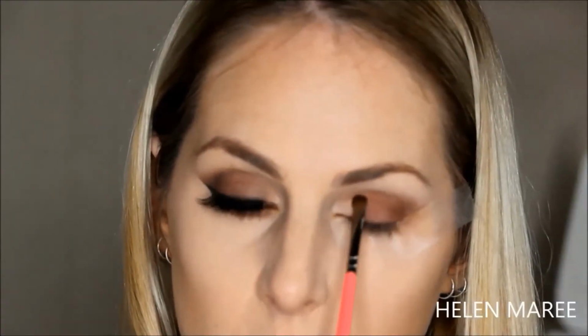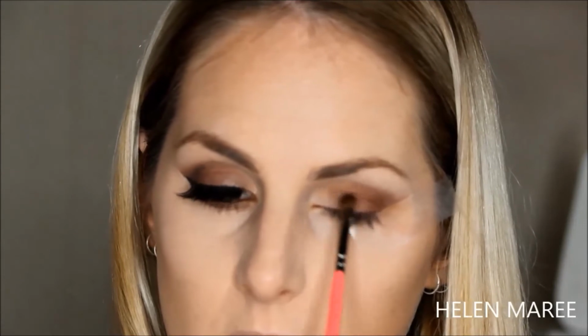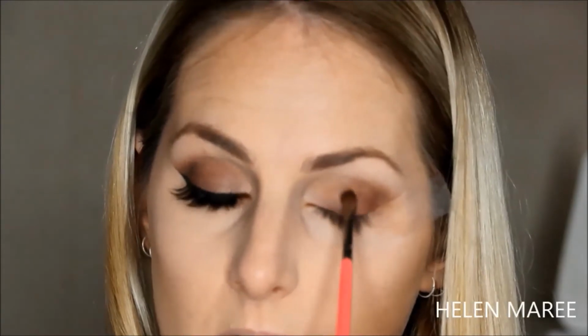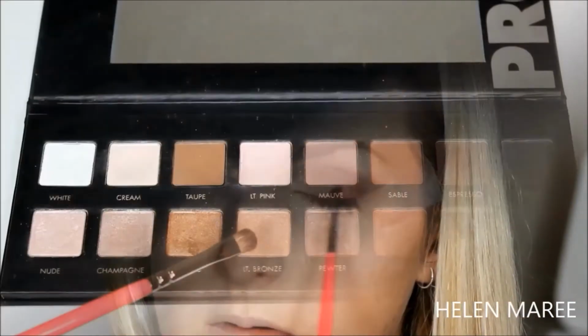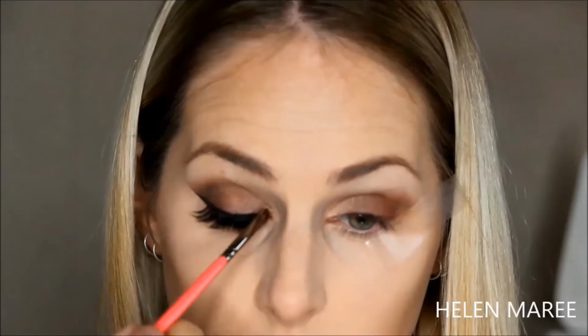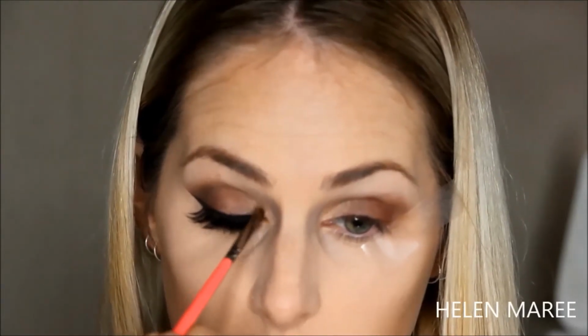Now I'm going in with the shade Pewter from the palette, using that same brush that I've just dusted off with a tissue, and I'm popping that on the outer third of the eye, and again I'm just patting that in, and blending it slightly over the Garnet. If you tap it over top of the Garnet shade, you get a nice blend, so just slightly overlap it. Now I'm going in on the inner third with the light bronze shade, and again overlapping over that pewter shade just a little bit, and I find that creates a really nice blend.